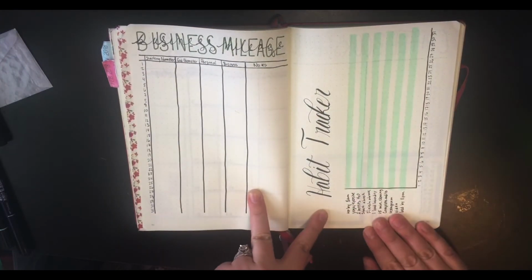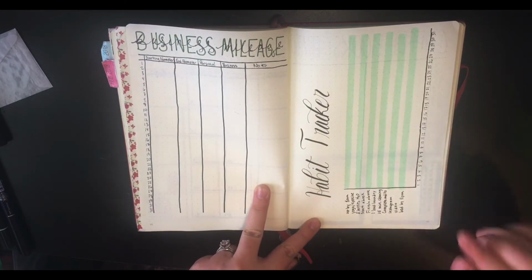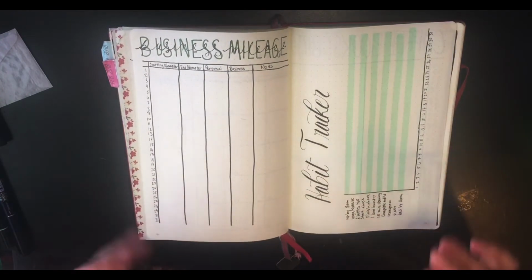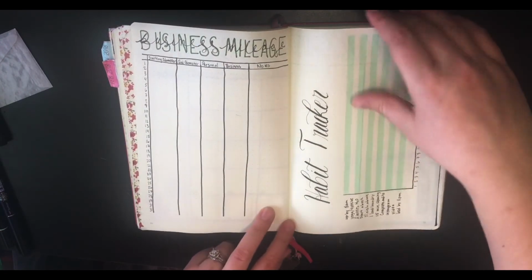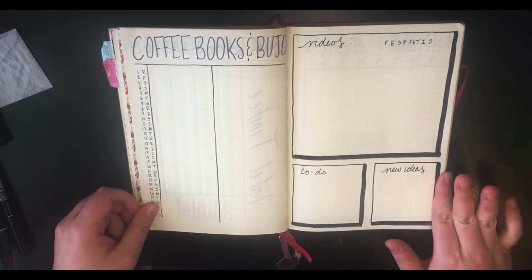This is where I think I lost some of the footage, on my habit tracker. I didn't change anything. I may come in and add a little bit more because it is a little blank, but for now I like it. And this is something that's new to this month.